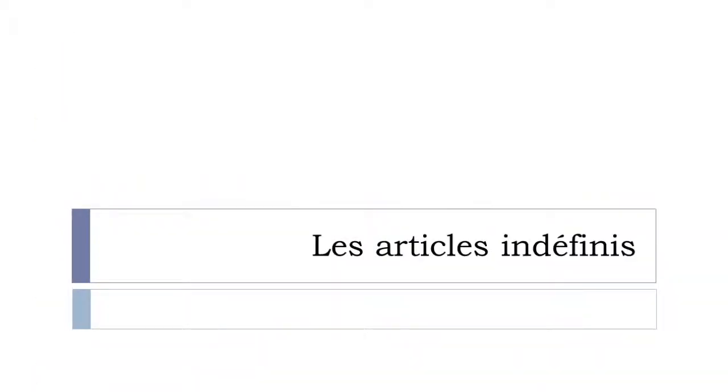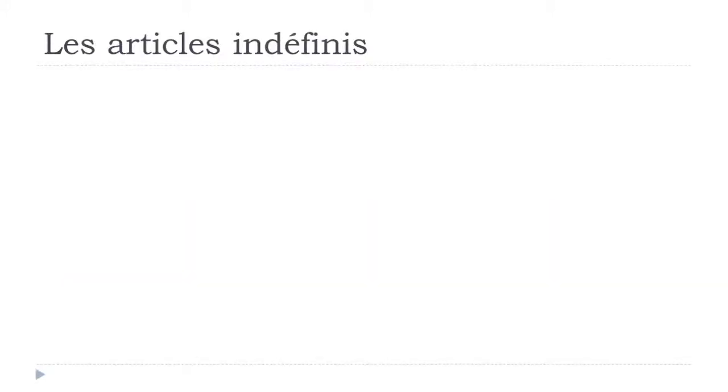We'll discover les articles indéfinis. So, indefinite articles. In English there is only one, a or an. And in French we always have the difference between the masculine form, the feminine form, and the plural form, as we saw in the previous lesson. Remember, for the definite articles it was the same. And in this lesson, article indéfini, well, it's the same.